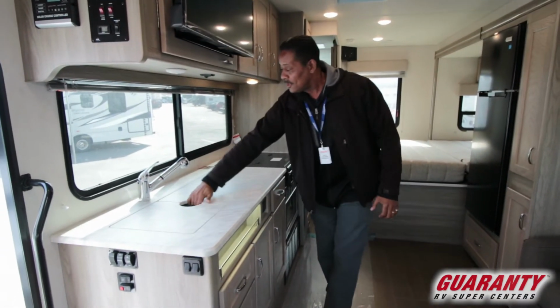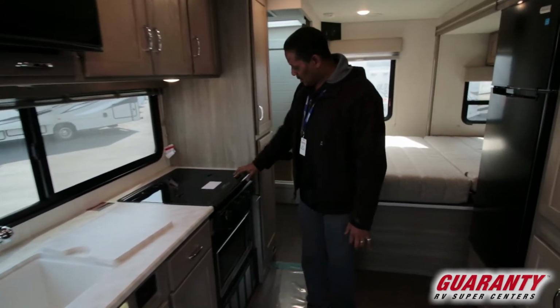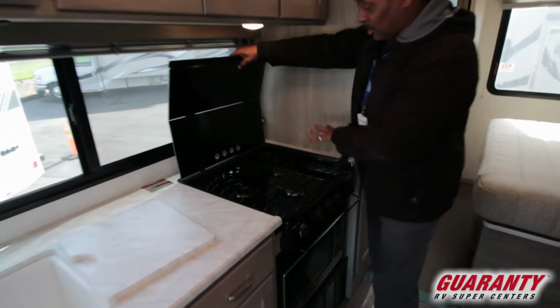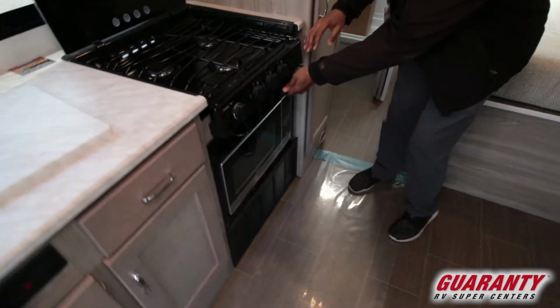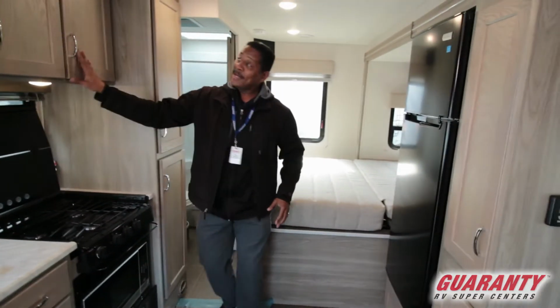Also, we've got your nice galley area here, double sink. Nice chrome spout there. Anyway, that's what you do. 3-burner stove, top, very nice. And you have, honest to goodness, there's the microwave down there. I believe it's a convection, so you can brown your things. Like I said, lots of storage.